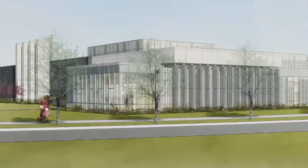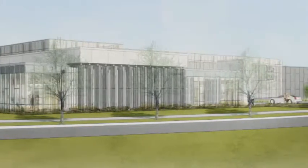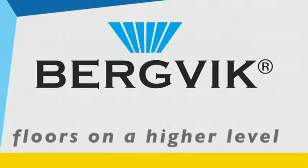This initial site in South Bend is one of many that we plan on doing. Data Realty is going to differentiate itself nationally, not only by the way that we design our centers, but more importantly, how we help organizations to utilize their data to make business transformative decisions. And so as we continue to grow, we look forward to continuing our partnership with Bergvik Flooring.